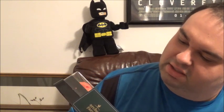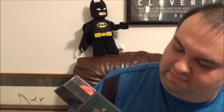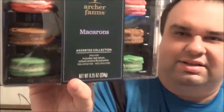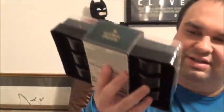Macaroons. Looks like this is a deluxe edition. Looks like the brand's called Archer Farms. The collection includes red velvet, salted caramel, and pistachio. Look at that. Isn't that pretty? Look at those colors. Awesome.